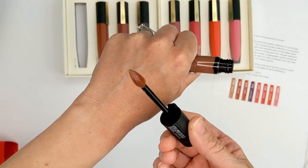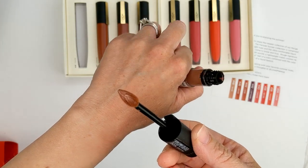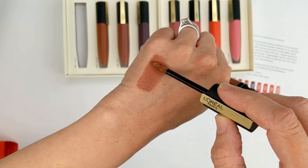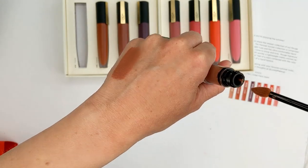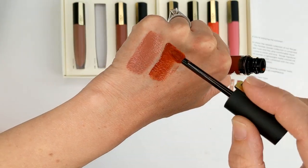So just quickly, here's what the applicator looks like. I love these triangle tips. I think they make it so easy to apply it to your lips. And they do have a vanilla scent as well. Ooh, this color is gorgeous. That one's called I Tease. And then this one is I Amaze.